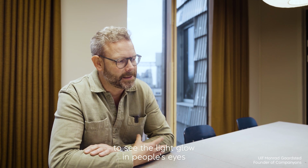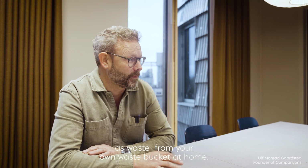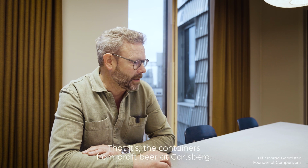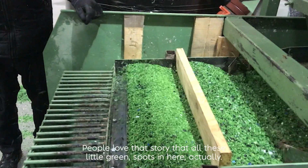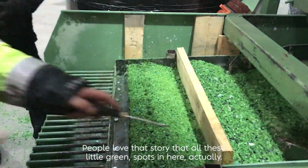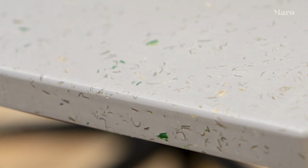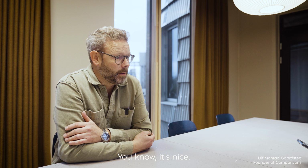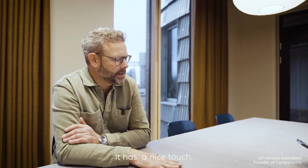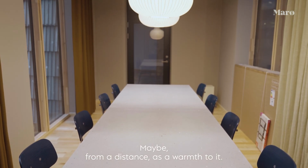To see the light glow in people's eyes when you tell them that this is actually something that could have come as waste from your own waste bucket at home, that it's the containers from draft beer at Carlsberg. People love that story, that all the little green spots in here maybe come from a bar near you. People love it. It has a nice touch. It's not cold, even though it looks like stone maybe from a distance.